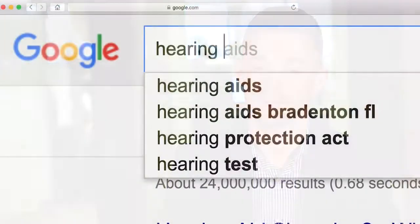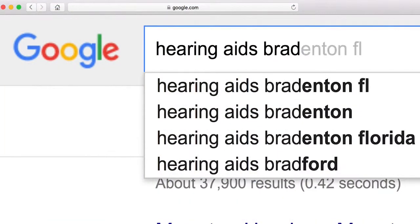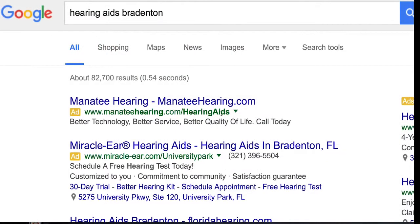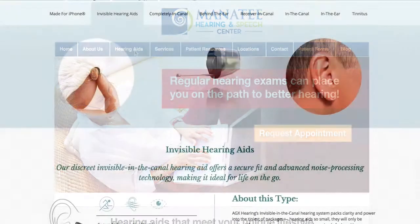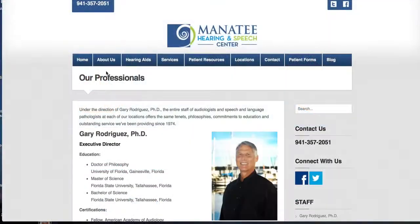So for example, we can see that a prospect comes to your website for the very first time from a paid search ad. They move around your website, we can see the exact pages that they go to. So they go to the hearing aids page, they go to your About Us page, but then they leave. Maybe 10 days later, we can see that this prospect came back to your website through an email marketing campaign that you sent out. And at this point, this is where they make that phone call.